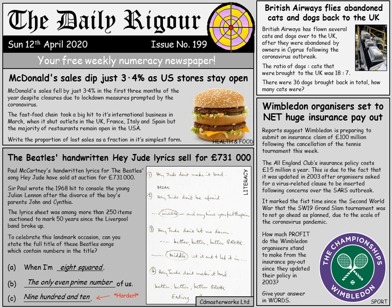So much to Riggerman's devastation, they've closed all the McDonald's in the UK, but also in France, Italy and Spain. But the majority of restaurants remain open in the USA, and as a result, McDonald's sales fell just 3.4% in the first 3 months of the year. I mean, I think that's staggering. But anyway, we have to write this proportion as a fraction in its simplest form.